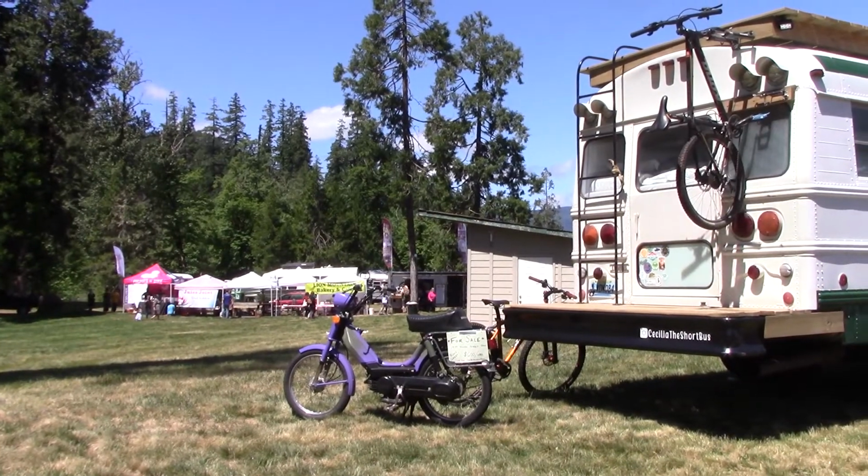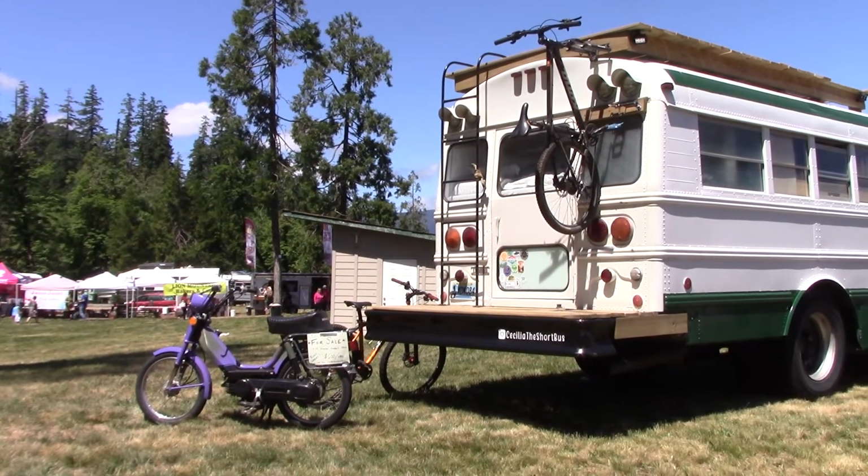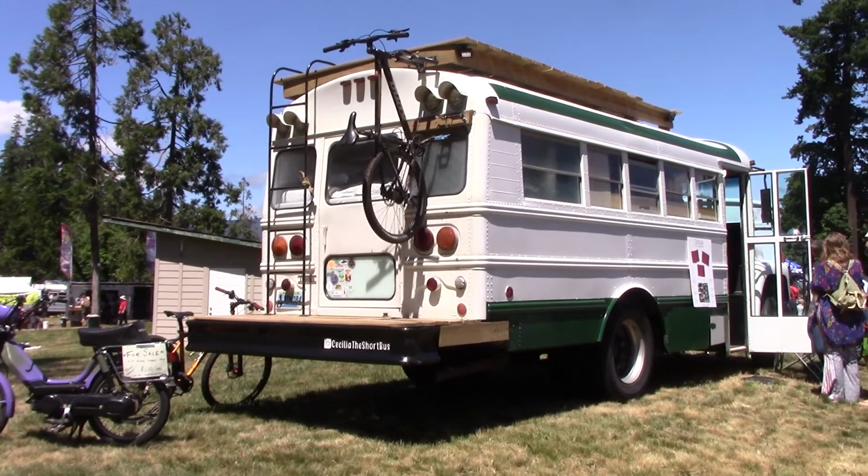First up was Cecilia The Short Bus. They had a super cute moped for sale that we seriously considered putting an offer on, but eventually other projects won out and we left it behind.